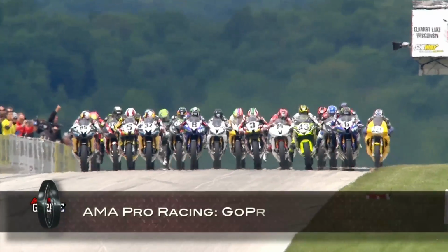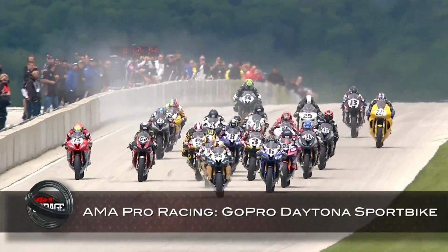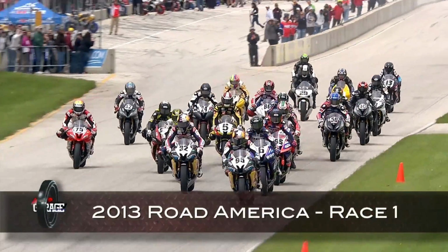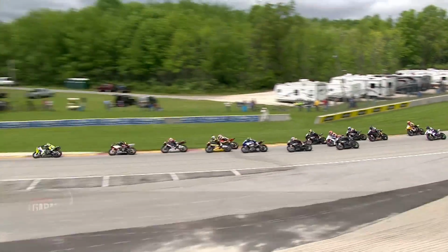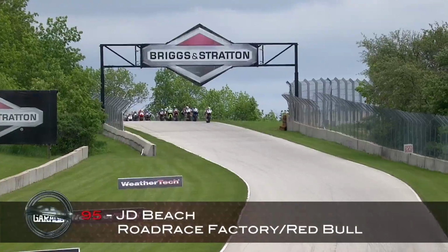This is race number 2 of the GoPro Daytona Sport Bike class, and JD Beach gets another hole shot. Number 6 is Cameron Beaubier behind. Number 32 is Jake Gagne. And also trying to sweep around the outside there is Jake Lewis, trying to improve his finish from 4th.